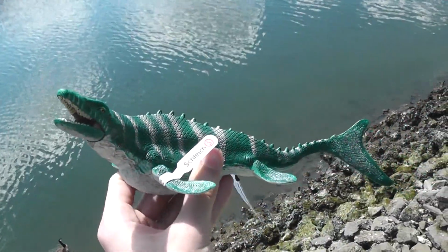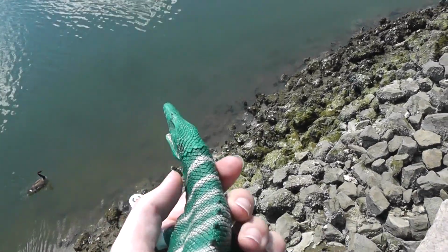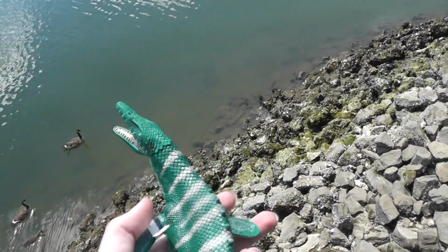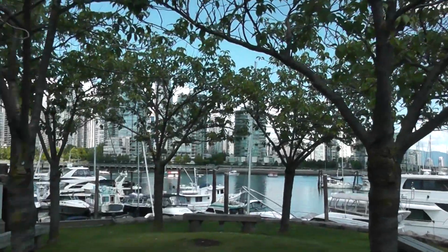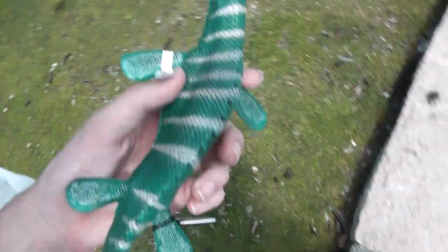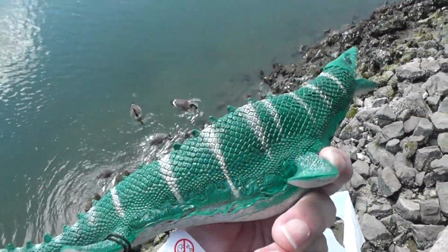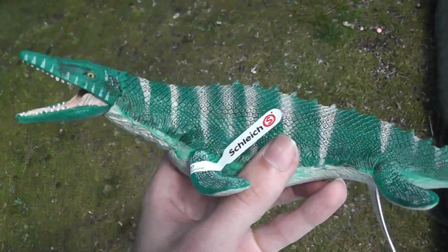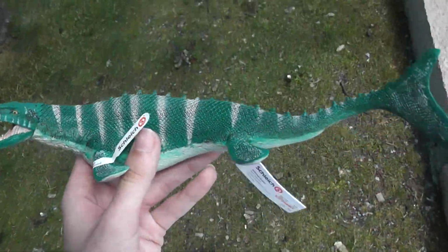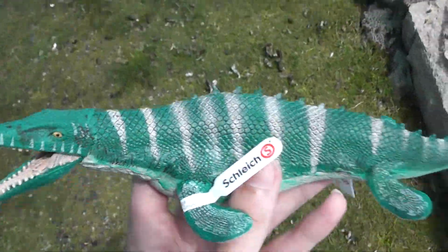So anyways, I found this Mosasaurus at a small toy store in Granville Island, which is in Vancouver. It's a beautiful place on the water, really nice. I actually haven't seen this guy yet at Toy Traders in Langley, and I, like everyone else, found this figure to be really ugly, really bad mold, bad sculpt, bad pose, bad color. Just all around bad, right?